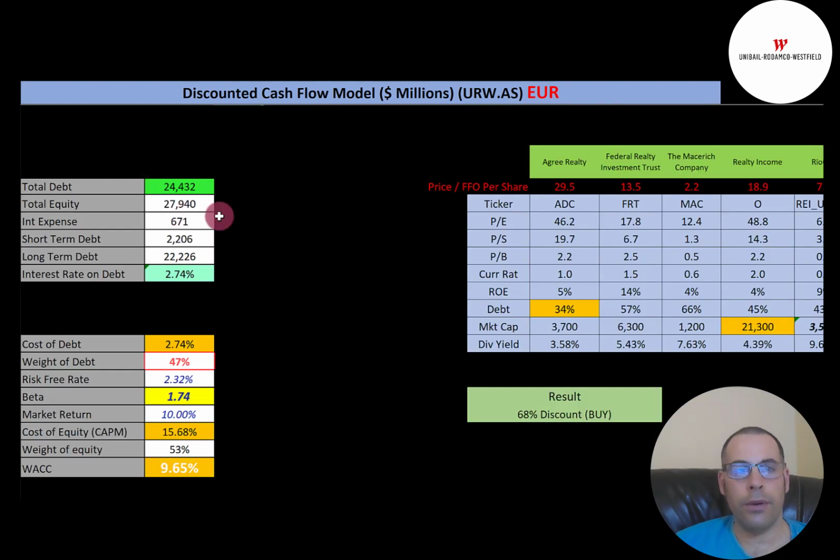This company has 24 billion euros of debt. They pay 2.74% interest on their debt. And most REITs don't pay taxes, so their cost of debt is 2.74%. To qualify as a REIT structure, a REIT must distribute at least 90% of its profit out as dividends.